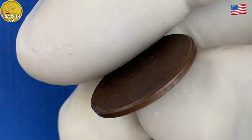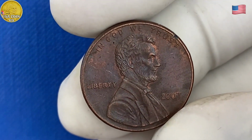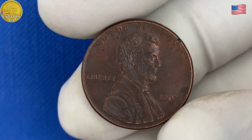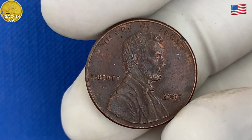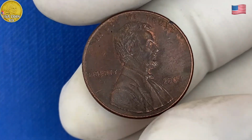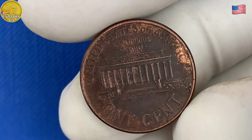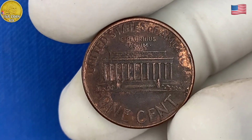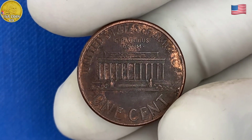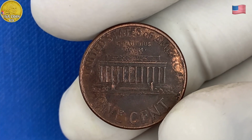Another factor to consider when determining the value of a 2007 wide AM penny is the condition of the coin. Like any collectible, the better the condition, the higher the price. If the penny is in pristine condition with minimal wear, it will fetch a much higher value than one that's heavily scratched or worn out. Coin collectors and investors are always looking for coins that are in excellent shape, as these are the ones that tend to appreciate in value over time. So, if you find a 2007 wide AM penny that looks almost as good as new, you've found a real treasure.